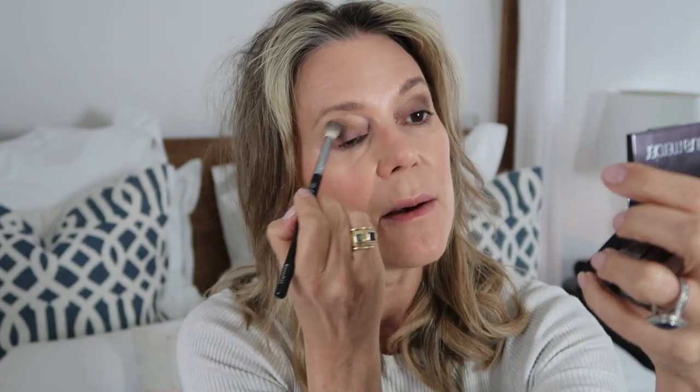But this is the thing I love about her eyeshadows, is that a little goes a long way. Can you see that? You don't even need that much, and they're so well pigmented. They will last all day. I absolutely love her eyeshadows. I try to use them whenever I can because I really think they have incredible staying power.